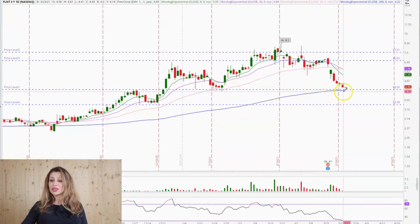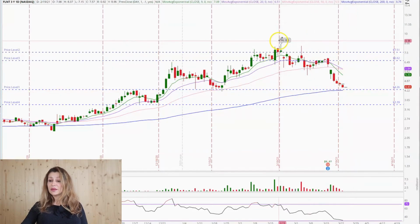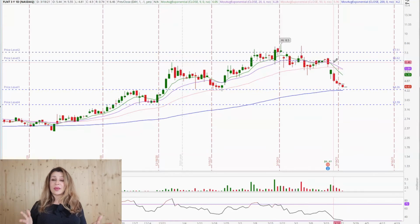Stop can be placed just below the 200 moving average here, and the potential reward on this stock is another 100%, because the previous high is 850, and of course we have here and here a little bit of resistance, but the target should be 850, which means I do expect this stock to make another move. Of course, we don't know if this is going to happen, guys. All we have is support and resistance and risk management, but I do think that this is a great opportunity with very good risk reward on this stock.